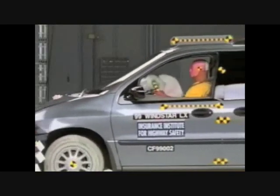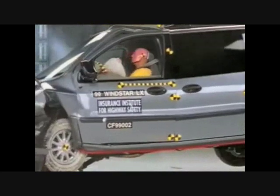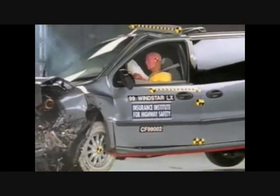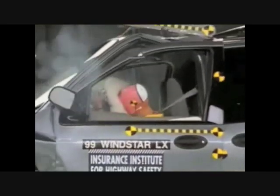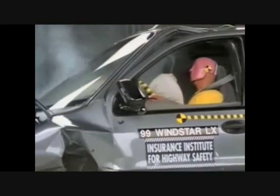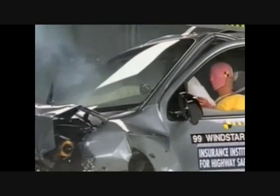In the closer shot, you can see that the dummy rebounds into the seat without its head coming close to any stiff structures that could cause harm. However, the steering wheel moves up during impact. Overall, the Windstar earns an acceptable rating in the Insurance Institute's frontal offset test.